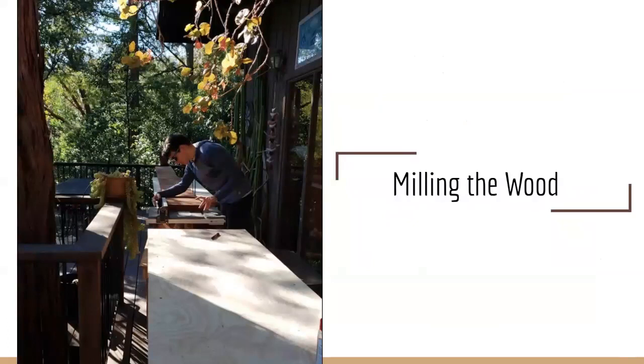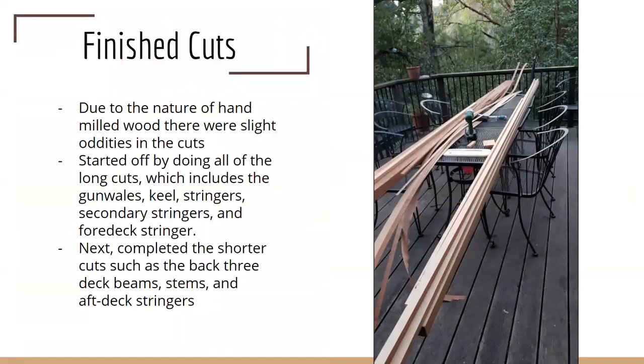Next, we took this 16-foot long piece of wood and started to mill it down into the individual cuts of wood that would later make up the frame of the kayak. Unfortunately, my grandpa doesn't have a sawmill or a big power planer. So we had to do this the old-fashioned way by setting up our two work tables long ways and running the wood through the saw in the mill. This was super time-consuming and ended up making not perfect cuts. We had a few deviations, such as on one of our gunnels, I think it was about 1/8 of an inch thicker on one end than the other end. But for the most part, we were able to get all our cuts done fairly well. And none of the oddities that we ended up having were actually consequential to the final build.